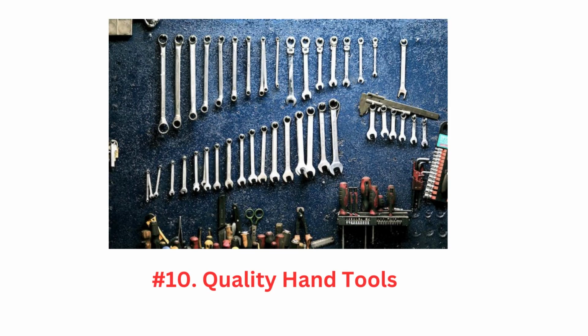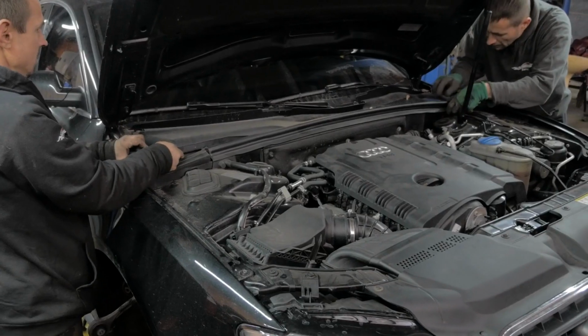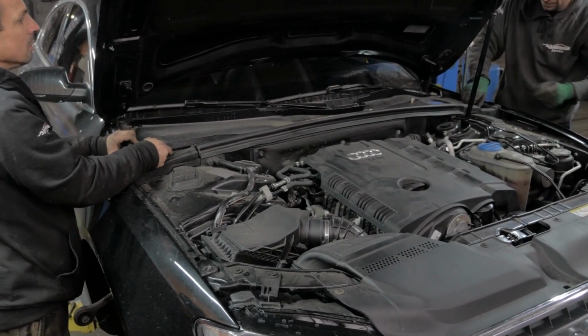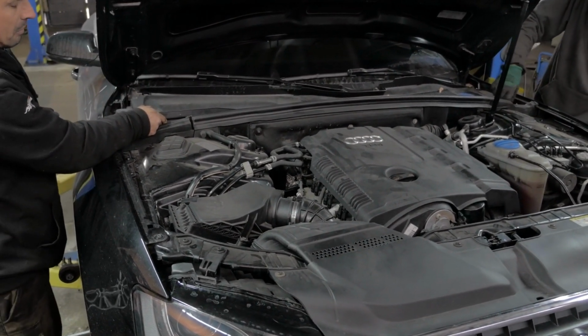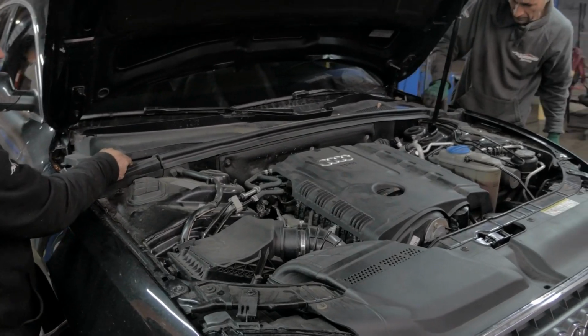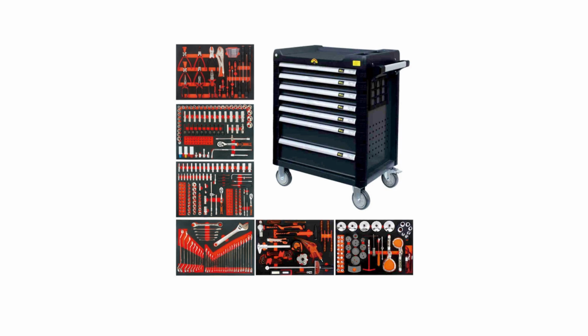10. Quality hand tools. A comprehensive set of high-quality hand tools, including socket sets, wrenches, pliers, screwdrivers, and hammers, is indispensable for general repairs, maintenance, and various automotive tasks. Also, a set of tools cabinet has most of these hand tools and will save you time from searching for individual tools. But if you are on a budget, these can be acquired one by one.